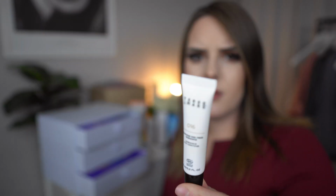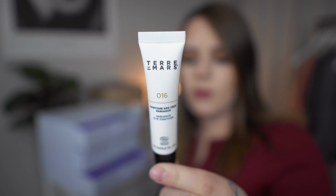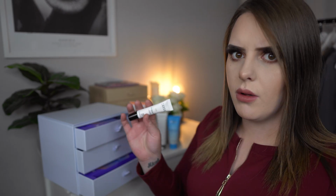9. Terra de Mars 016 Contour de Eye Contour, 50 milliliters. What is this? Maybe it's like an eye serum. Okay, we have to read about that one as well.